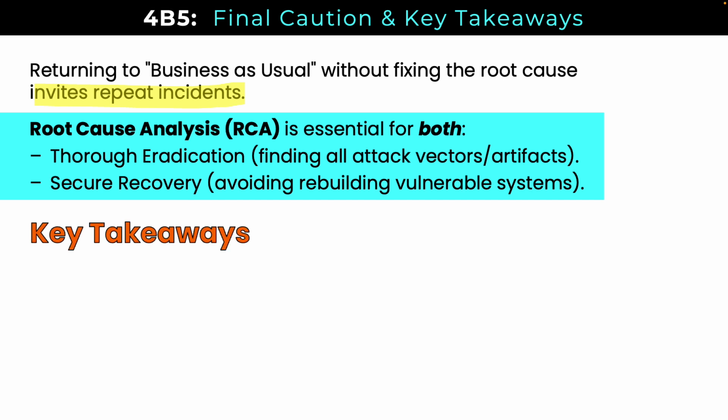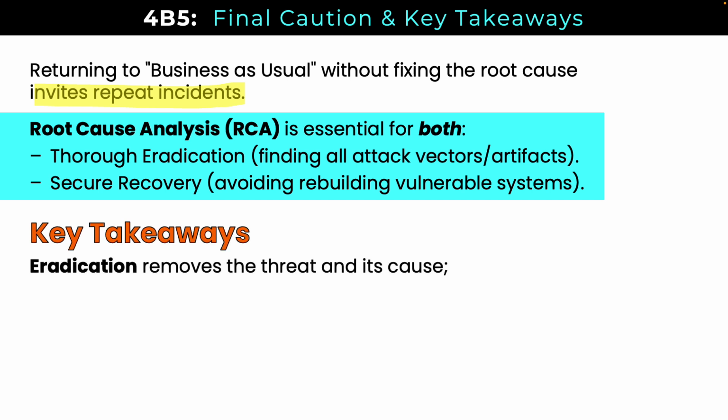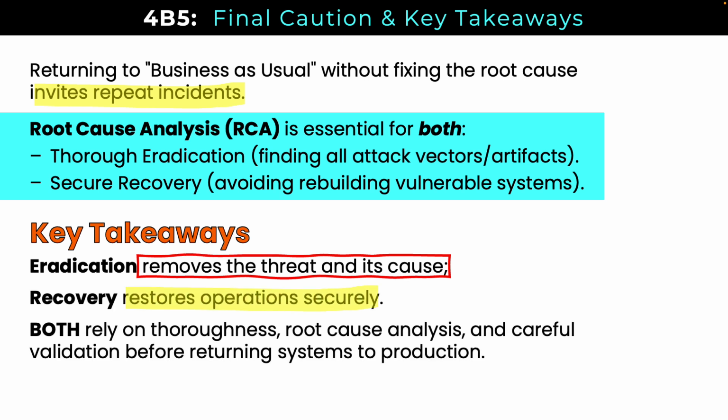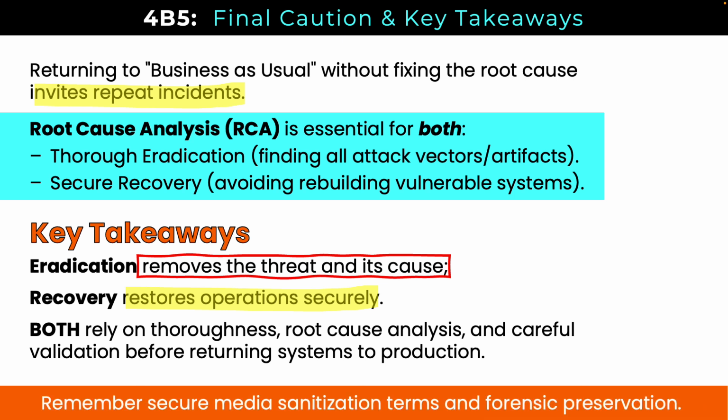All right, key takeaways here. Eradication removes the threat and its cause. Recovery restores operations securely, brings us back to business as usual, but both rely on thoroughness, root cause analysis, and careful validation before returning systems to production. And in the full course, I talk about media sanitization techniques. You should know those. We also cover digital forensics extensively in the context of the exam, that is to say. So you want to make sure you're familiar with the forensic concepts that we cover as well.